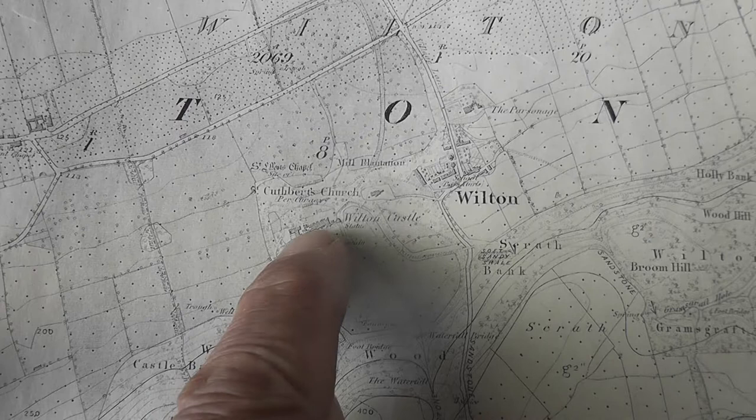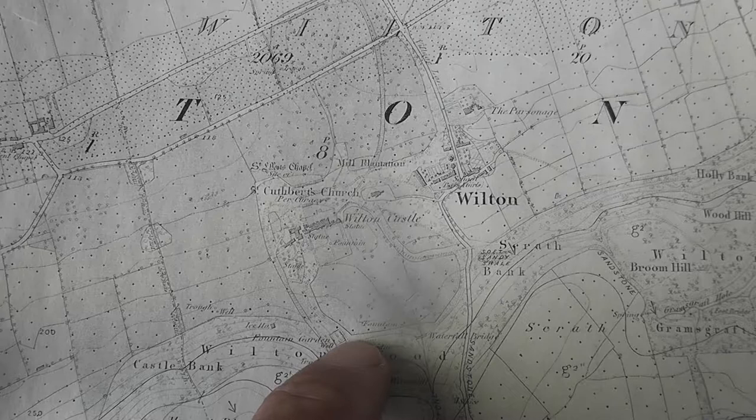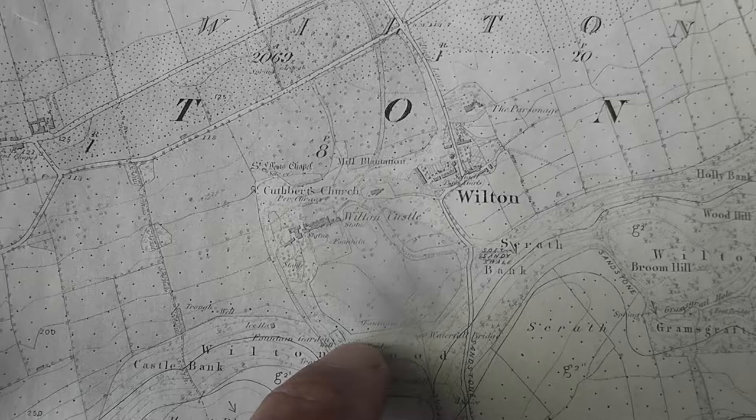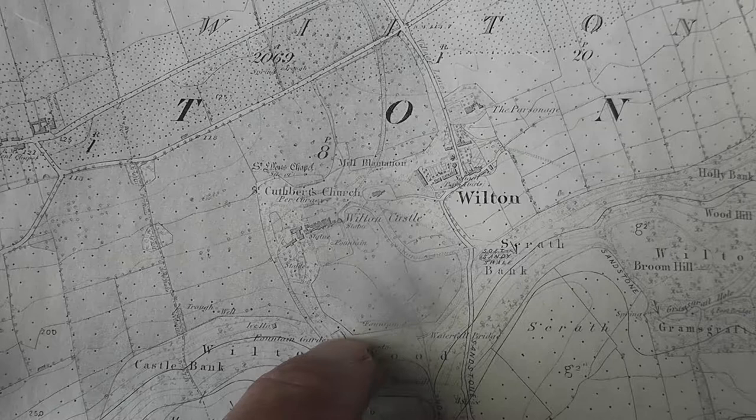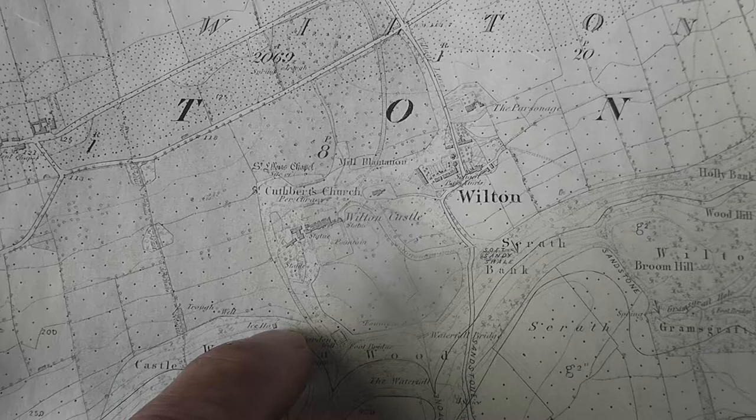It's the St Cuthbert's Church. And this is the fountain gardens here. There's little footbridges there over the back, which is long since gone. It had nice railings round it as well. And this is marked as an ice house. I looked for that and it's not there any longer.